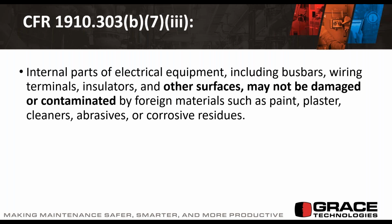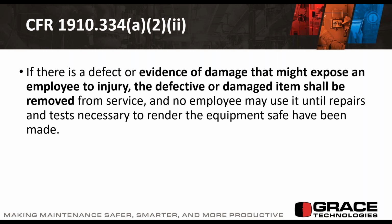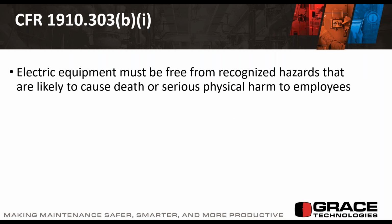Again, the next one is basically internal parts of electrical equipment. This talks about electrical switchgear, or MCC, or any kind of electrical equipment. They should be free from hard surfaces, and may not be damaged or contaminated. So these are all the requirements, right? This is directly taken from the Occupational Safety and Health Administration's CFR 1910s. The last one is if there is a defect or evidence of damage that would expose an employee to injury, the defective or damaged item shall be removed as well, right?